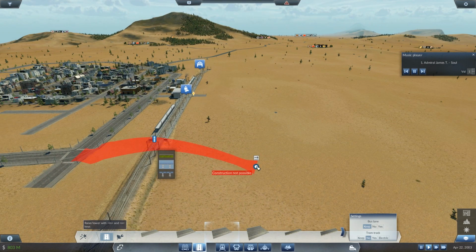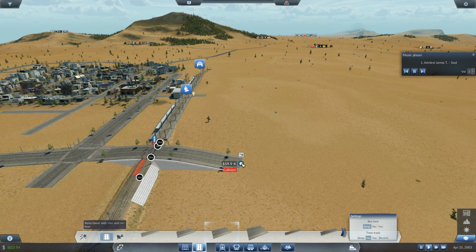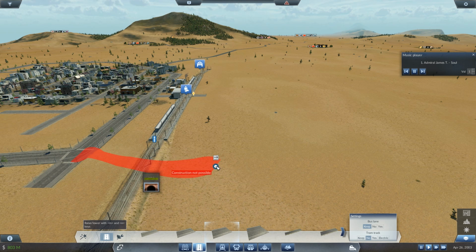Odd. Really, really odd. Why can't I have a bridge over this troubled area? Can we go under it? Can't go under it. Can't get over it. Really bizarre. No tram. Oh, well, let's add tram to it. And let's see if that makes a difference.